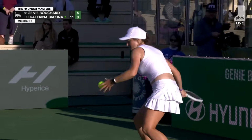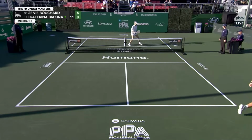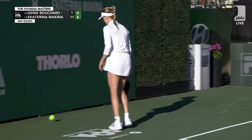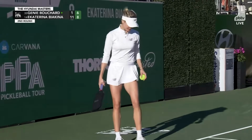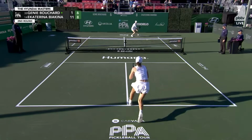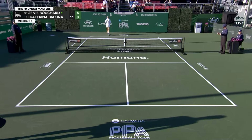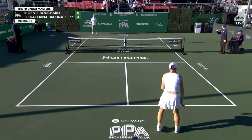No strings. Got a hold of that one. Sliced the volley down. No bounce there for Biakina. So much more confident in the forehand return after dumping 4 or 5 in game 1. Nice grab from Biakina. Just caught the sideline there.